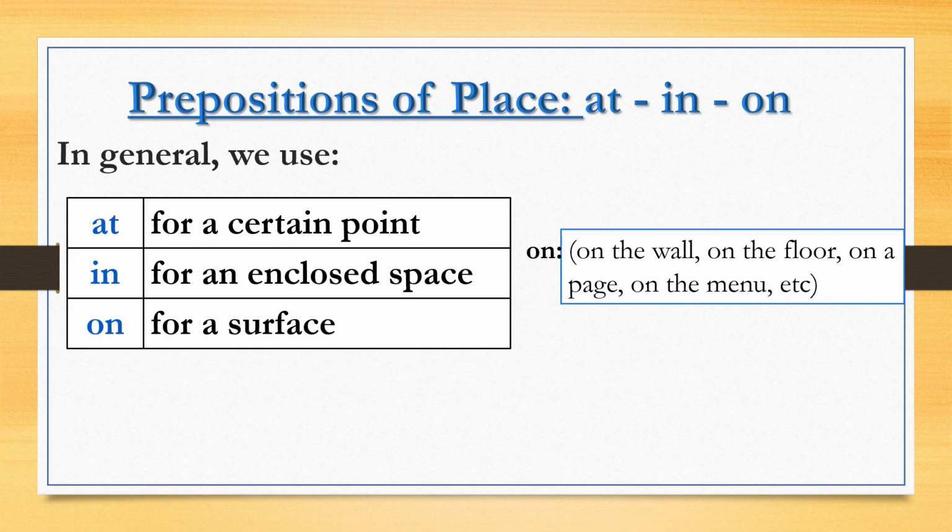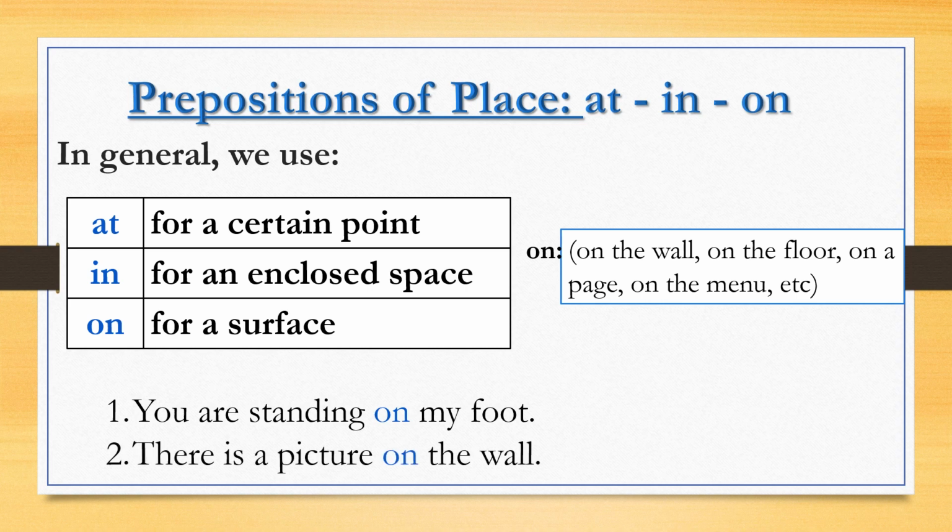On the wall, on the floor, on a page, on the menu. You are standing on my foot. There is a picture on the wall.